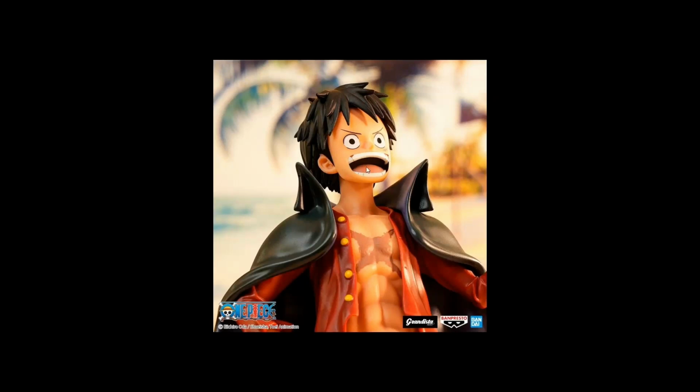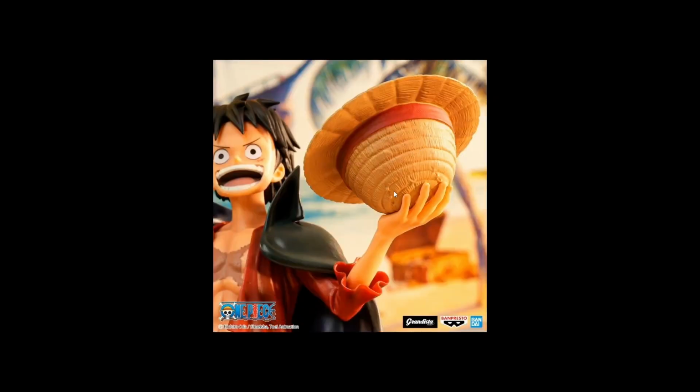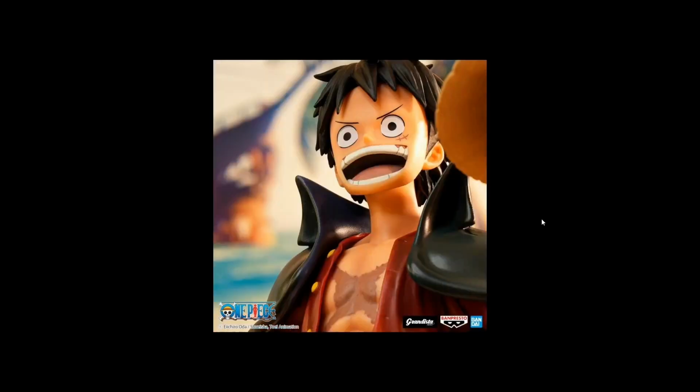Just looking into his open mouth. Close up on the straw hat. Basic details, not too crazy. The damage done by Buggy and the sewing done by Nami is on it. Another close up on his face. They really want us to see his face.